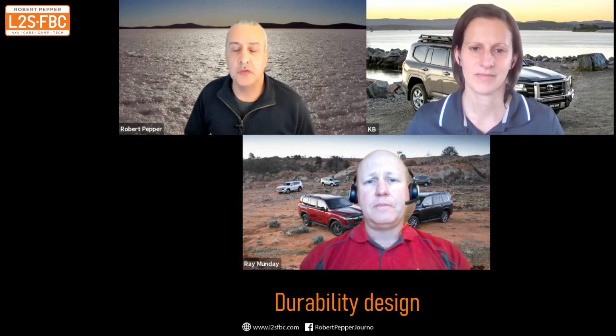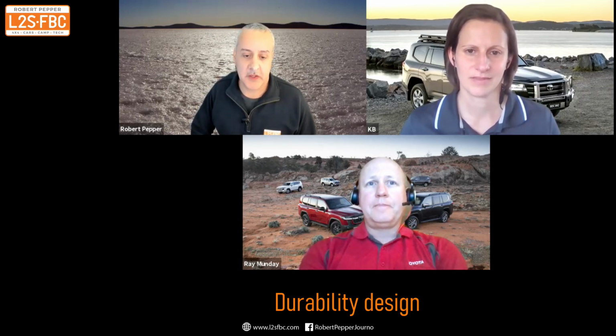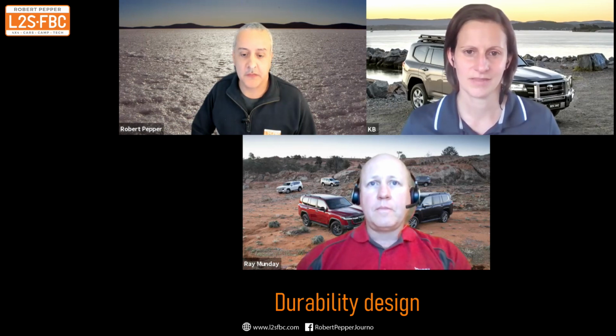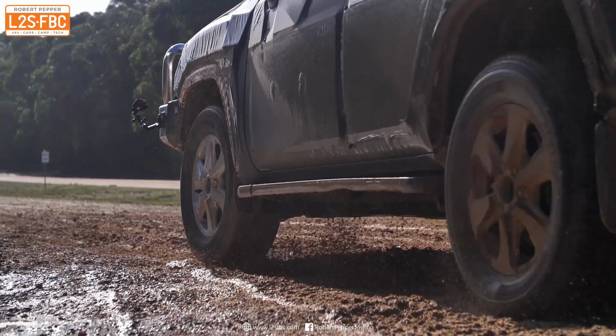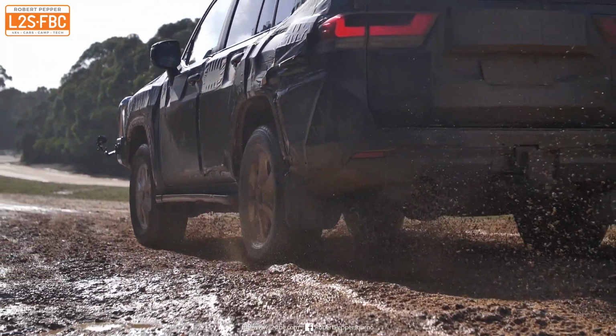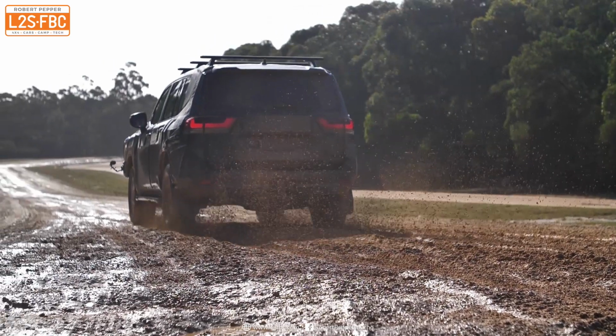What other sort of durability designs are there for the Outback? We've talked about the suspension, talked about the fuel. Corrugation is an absolute killer for a vehicle. So how do you design to do that 1,000-kilometre shopping run you talked about on corrugation day after day after day?